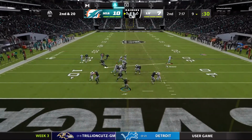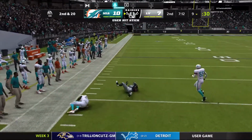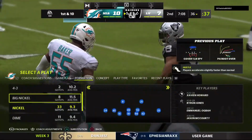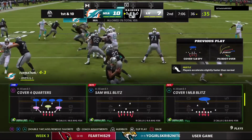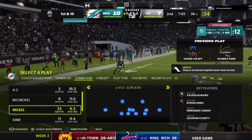Carr with a play fake to Jacobs. He'll find his tight end. That's Waller. And way up past the 35 before he's taken down. The extra effort after the catch makes it good for a gain of 26 and also a first down. 6-yard goal.